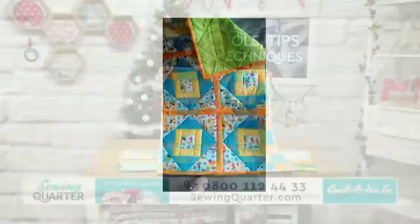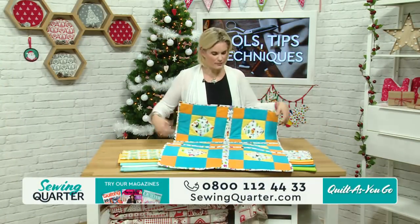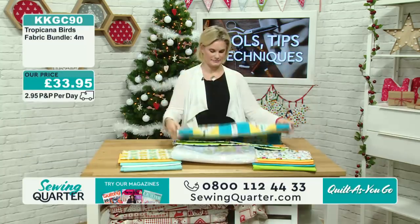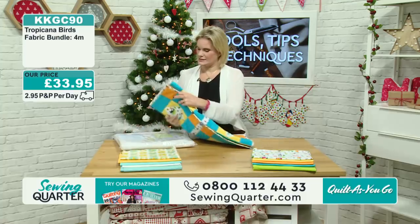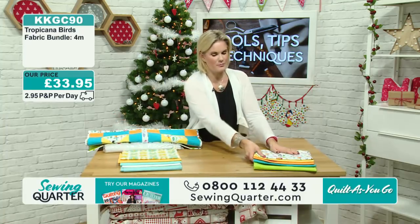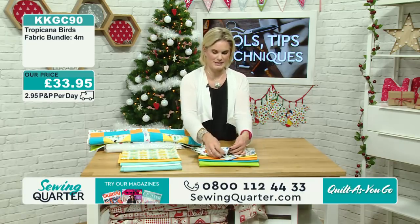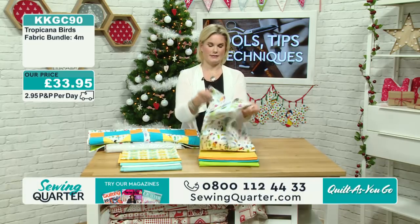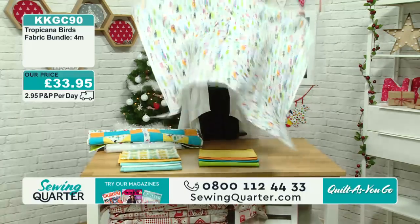Yay! There it is. That's ours. Do you want to have a look at the bundle of fabric so that you can be like Sandy? You don't get that in it. You have to get that separately. So the fabric bundle is here. You get a metre of these wonderful birds. And this is a Dashwood fabric. Look at your tropical birds.